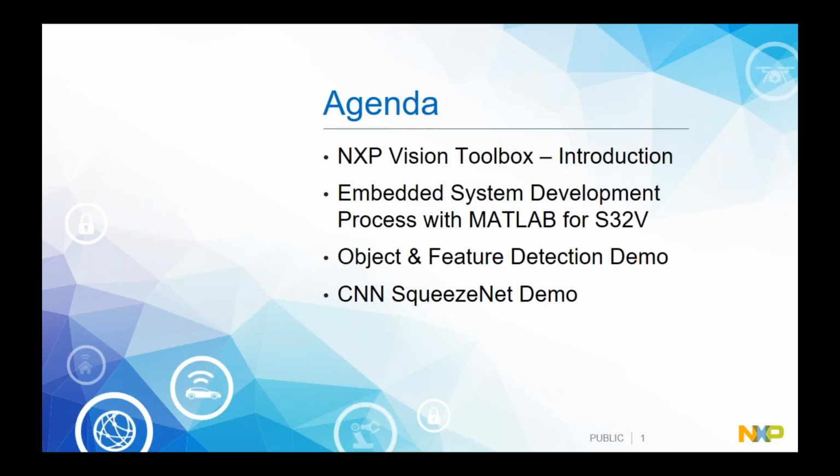I'm going to start with a short introduction of the NXP Vision Toolbox to clarify what this tool is and what kind of application it's suitable for. Then we are going to see how we can tackle advanced driver assistance systems applications using NXP solutions in conjunction with the MATLAB ecosystem to create, simulate, and deploy computer vision and deep learning applications on the S32V ARM-based automotive-grade processor, and also to benefit from the dedicated hardware accelerators present in this platform, as Phil just mentioned.